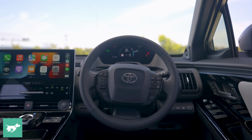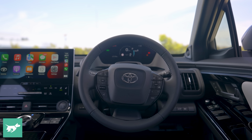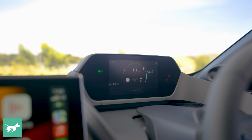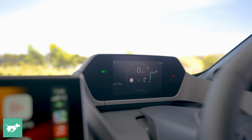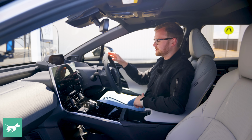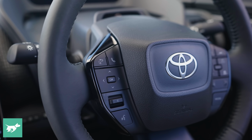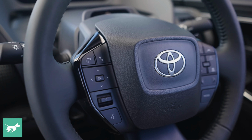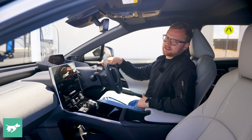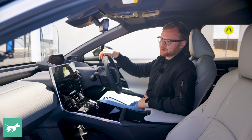Looking forward, we've got a very futuristic dashboard with this kind of funny old plastic panel here that leads up to a digital instrument cluster with your speed, range, consumption, media, navigation. You can put a lot up there, which is cool, and you can control that screen with these quick access buttons on this really alien sort of steering wheel. You've got a driver monitor here that's checking that you're looking at the road as well.